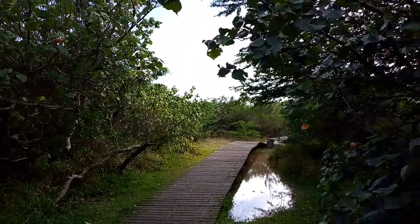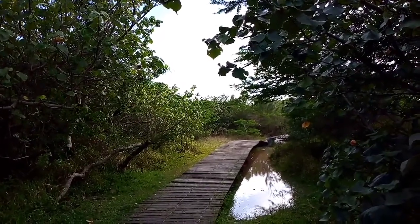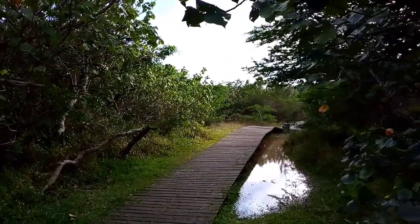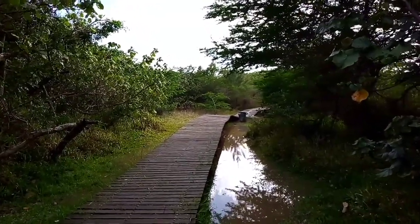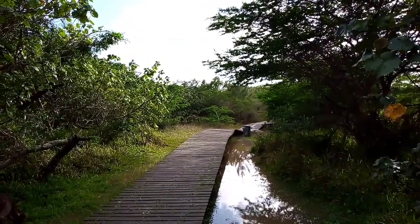Now the access to this little wetlands from the estuary, or the marsh, was created by the 1968 management plan devised by Ricky Taylor, now Dr. Ricky Taylor, in peer review with Cambridge University.